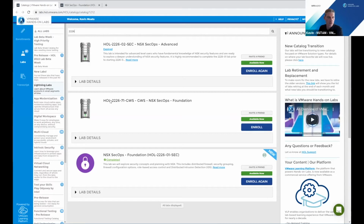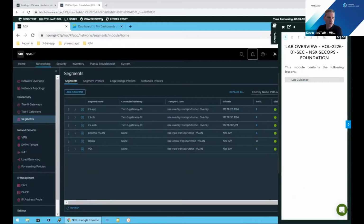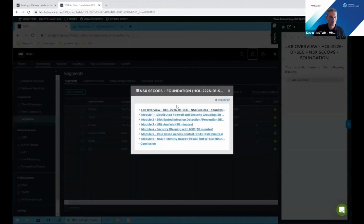So this is where I was able to find the lab. You just go to hol.vmware.com. You can search for 2226. And here's a quick sneak preview of a lab that we're still working on that hasn't been released yet, which we can see in the background here. But the one that we're going to be covering is HOL 222601. Just go ahead and enroll, launch. Then it will launch a virtual desktop for you to do your work in, and a guided manual here on the right-hand side. You can click on table of contents. You can go to any one of the different modules.